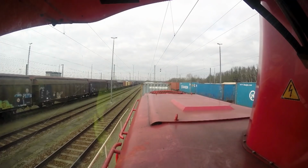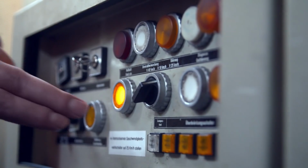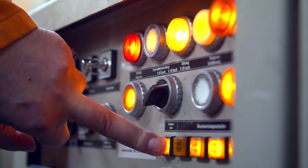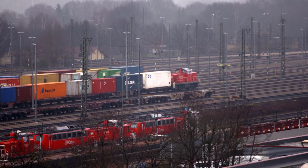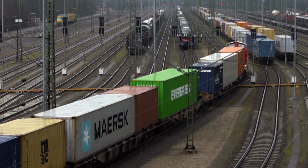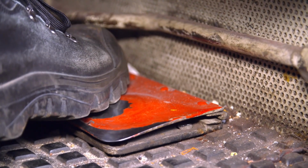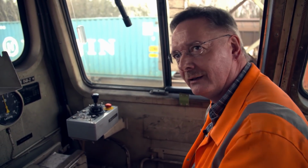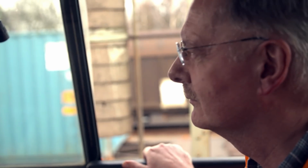The task begins. The shunting locomotive pushes the loose wagons to where they are distributed. That, however, is done by a computer, which controls the speed. Wolfgang Paul's only task is stopping the train in an emergency. I'm responsible for the emergency stop foot switch, so if I fall asleep or become unconscious or can't see what's happening, then the locomotive stops after a certain time. Wolfgang, come in please. 41 to the train. All right, we're starting.